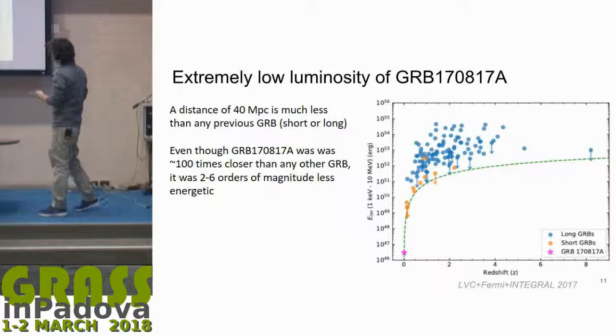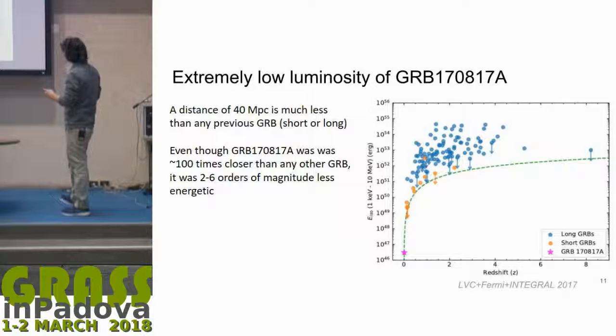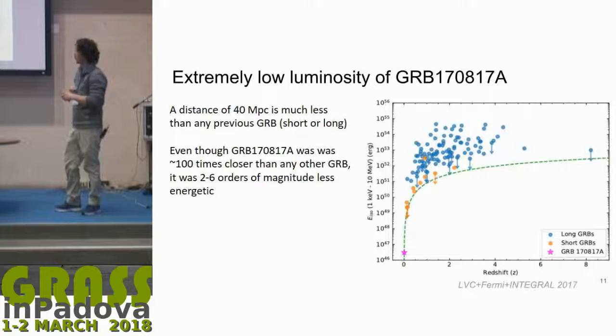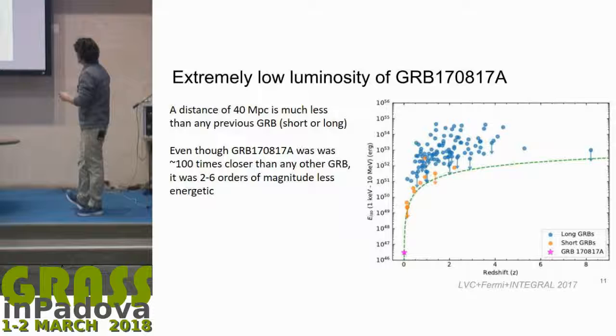Because we have an optical counterpart and from the gravitational wave analysis, we have a distance to the GRB, which is unusual, especially for short GRBs. We're able to calculate the isotropic energy. And so here's a plot of the long GRBs with a distance, and then in orange the short GRBs with a redshift. And so you can see down here in this purple star is 170817A. It's actually the closest GRB observed by a factor of about 100, but then the energetics is extremely low, an order of magnitude between 2 and 6 compared to anything else.